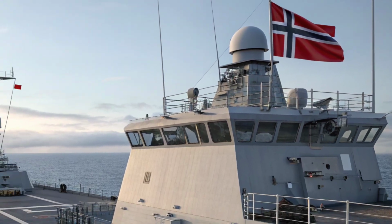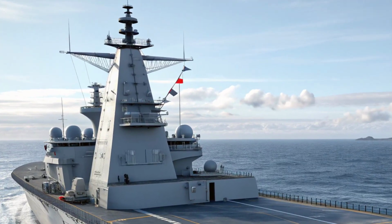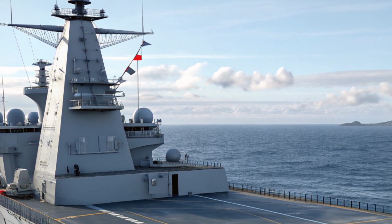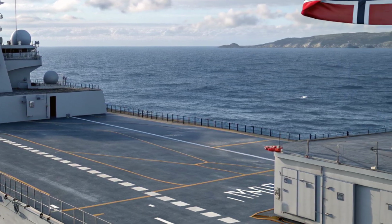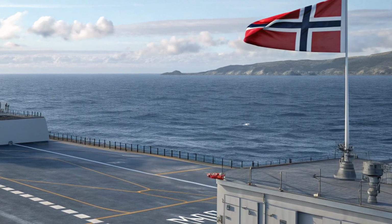The helicopter extends the ship's detection and attack range far beyond what the ship itself can see, allowing it to find and neutralize submarines before they become a threat. Inside, life for the crew of around 120 sailors is modern and efficient.